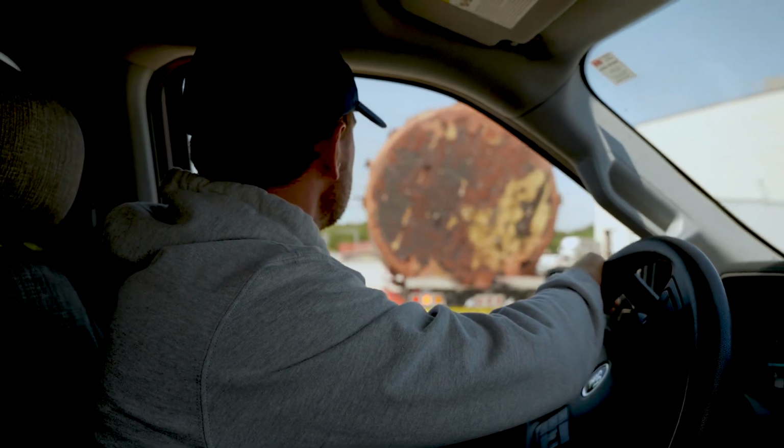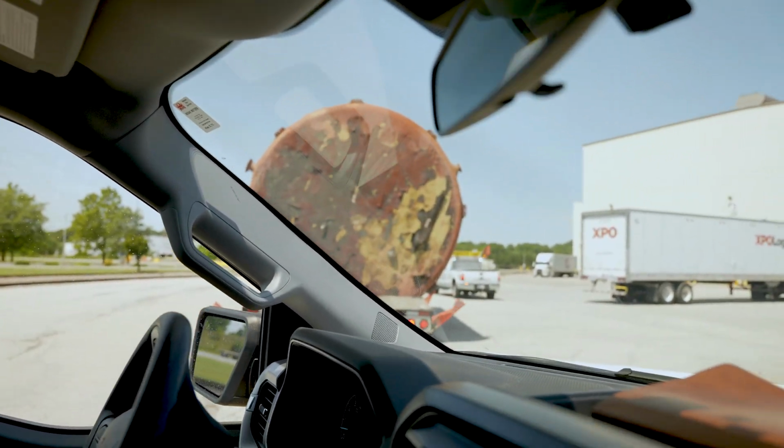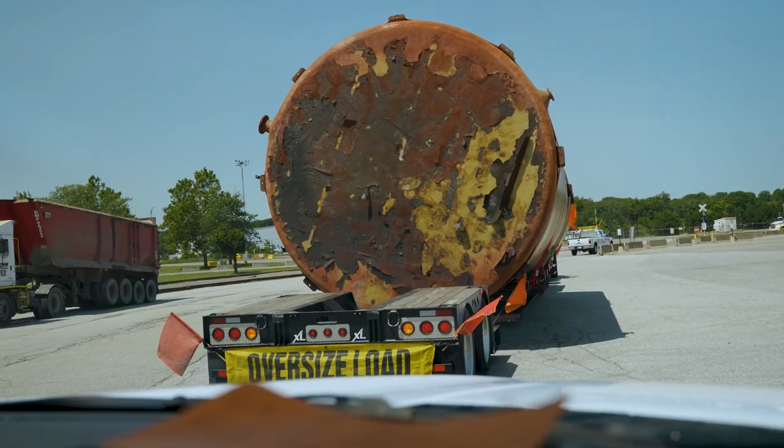And this is what we do. You see, we are much wider than the trailer. The trailer is 8'6" wide. We've got our lead car up front.